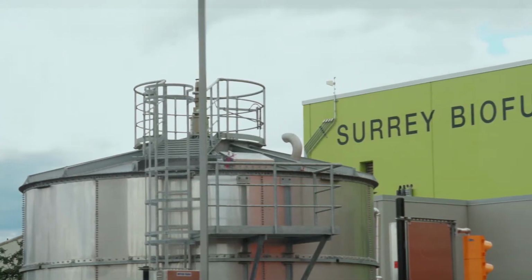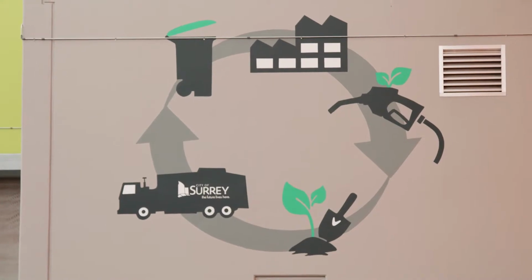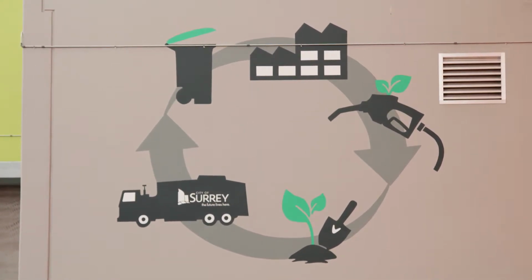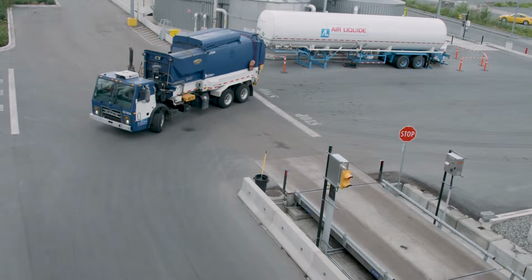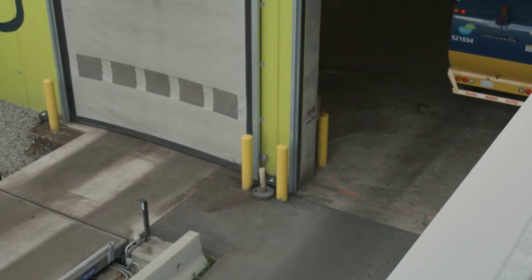The biofuel facility started with the City of Surrey back in 2009. It had a vision to fuel its waste collection vehicles with RNG produced from its own residents' organic waste. The biofuel facility helps reduce the city's carbon footprint by 40,000 tons a year. It also helps the city meet its 70% diversion of organics from landfill.